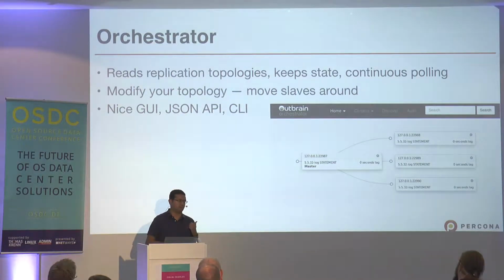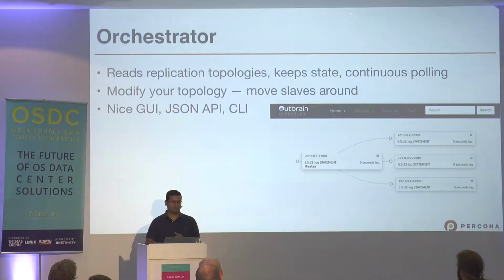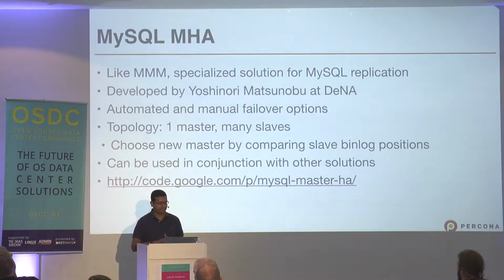And soon it'll also have built-in automatic failover, and it's learning a lot from MHA. So this is probably the tool that one would use in the next 12 months for automatic failovers as well.